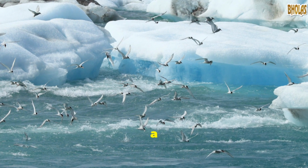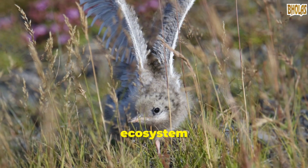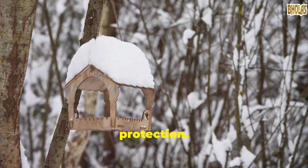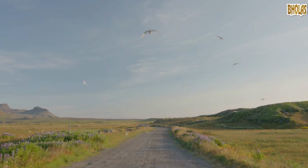The Arctic tern is a truly remarkable creature. Its epic migration, unique adaptations, and important role in the ecosystem make it a species worthy of admiration and protection. Their resilience and ability to thrive in harsh conditions is a testament to the wonders of the natural world.